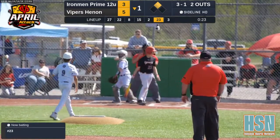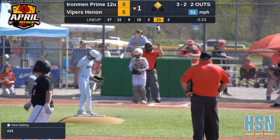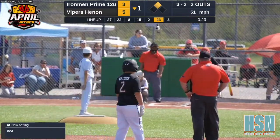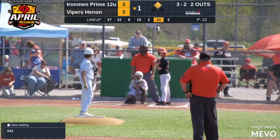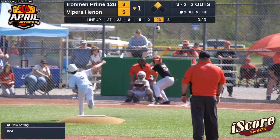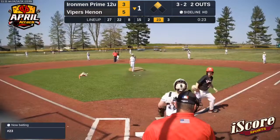Swing. 3-2. That's up high on the outside, ball four.